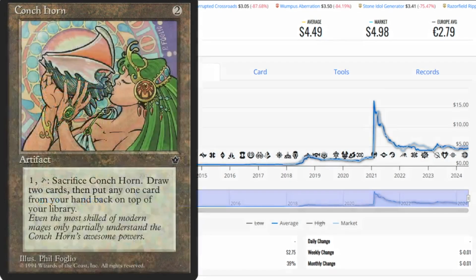Okay, so Conch Horn here is a 2 casting cost generic. Any color you want, this thing fits into your deck. If you're looking for a way to draw, if you're looking for a way to get a Brainstorm in there, or a card like it, this could be the card for you. Now, it's 2 generic to cast it, 1 and tap, sacrifice the Conch Horn, draw 3 cards. I'm just kidding. It says draw 2 cards, and then put 1 card from your hand back on top of your library.